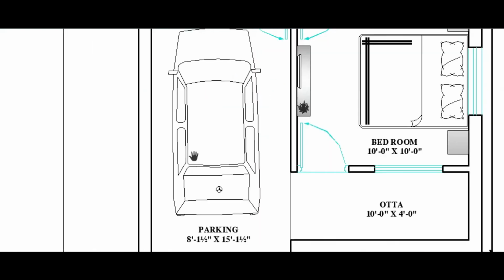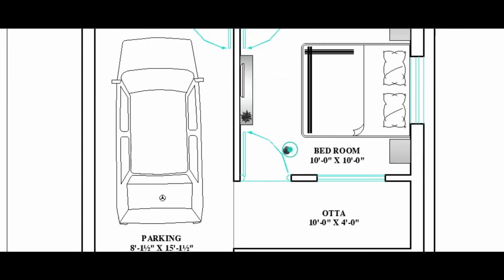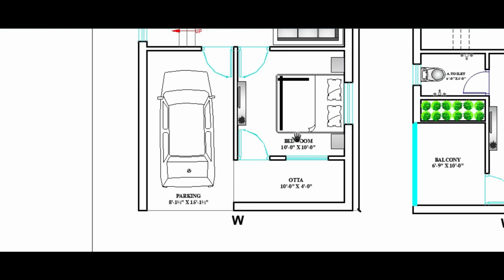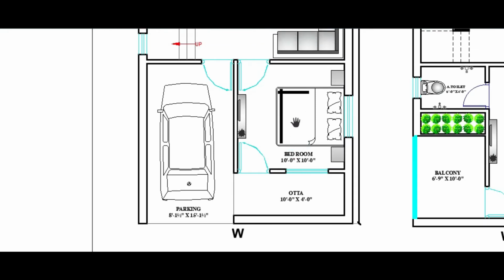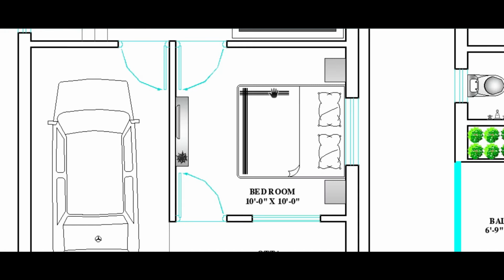So let's start with the parking portion. Parking is 8 feet by 15, it means horizontally here to here 8 feet and vertically here to here 15 feet. Here is the OTA space which is 10x4, it means here to here horizontally 10 and here to here vertically 4. And here is the bedroom, as I already told you, which is 10 feet by 10 feet. It is a more convenient type of bedroom and it is good.